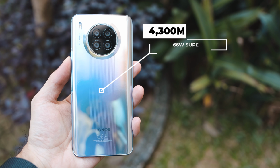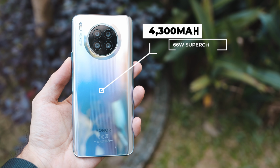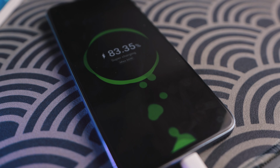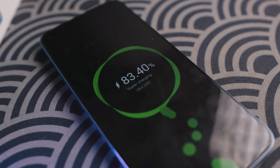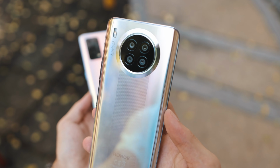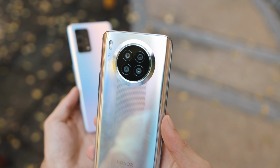The Honor 50 Lite comes with a smaller battery capacity of 4,300 mAh, while the OPPO A95 has the bigger 5,000 mAh battery. But because of the charger difference and this charging speed difference, it's kind of compensated in that regard. So pretty much both of these devices can easily get you a full day of use, but the Honor phone will just charge up a lot quicker and get you ready for using it again.